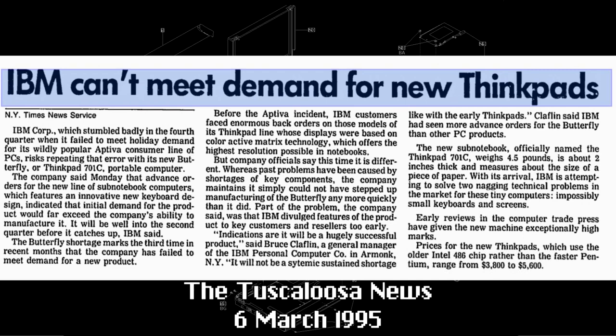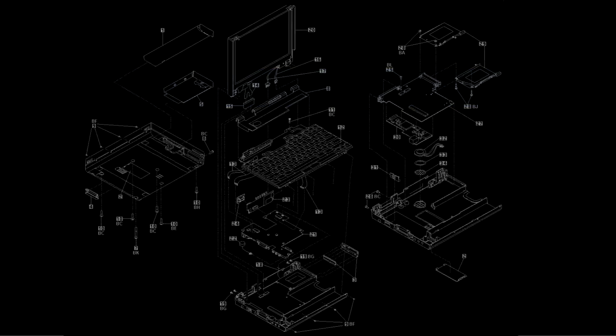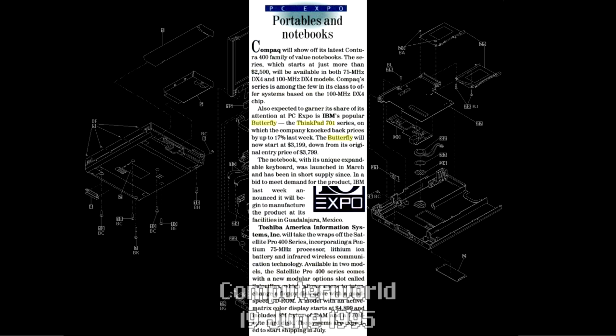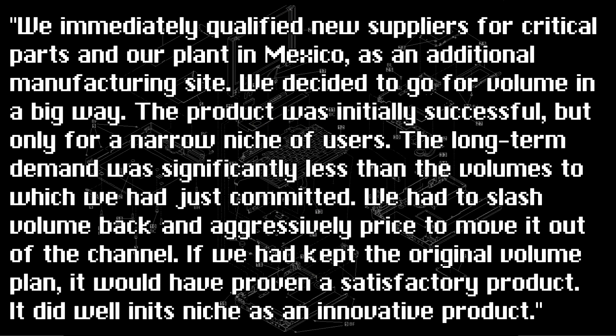In spite of research indicating the 701 was truly a niche sub-notebook, I made a dreadful decision and increased the volume plan on announcement day. We immediately qualified new suppliers for critical parts in our plants in Mexico and an additional manufacturing site. We decided to go for volume in a big way.